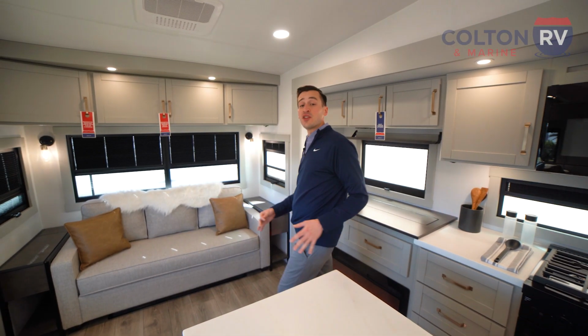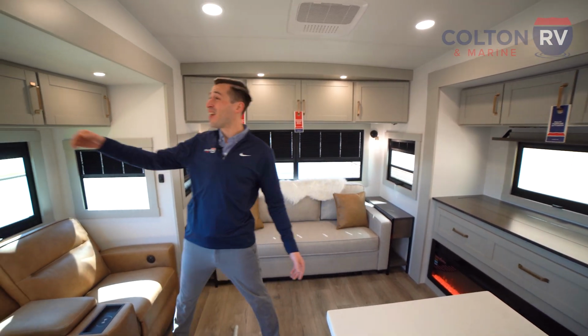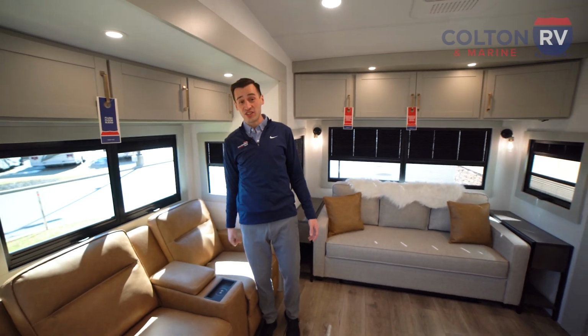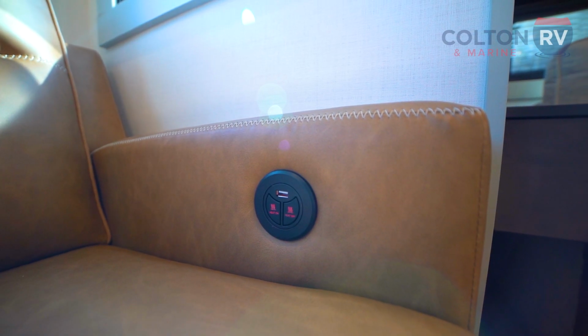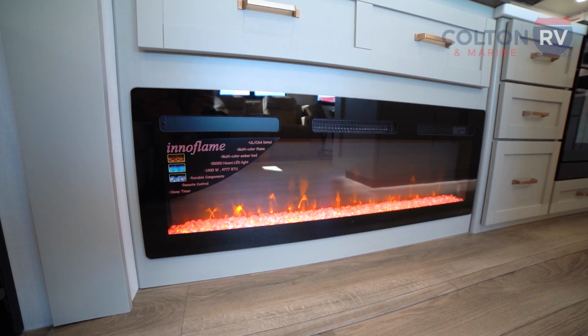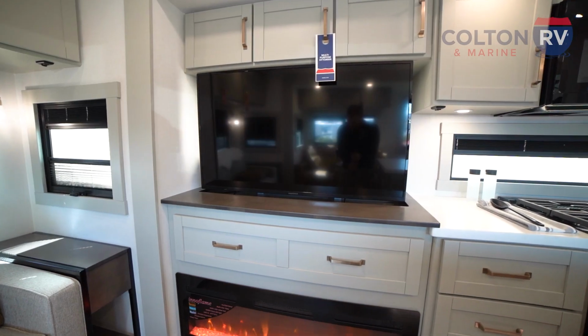The interior has a super spacious living and kitchen area thanks to these dual opposing slides, and the height is 76 inches. The living area includes theater seating with heat and wireless charging, a fireplace with 5,000 BTU electric heat, and entertainment center with a 50-inch smart TV on a televator.